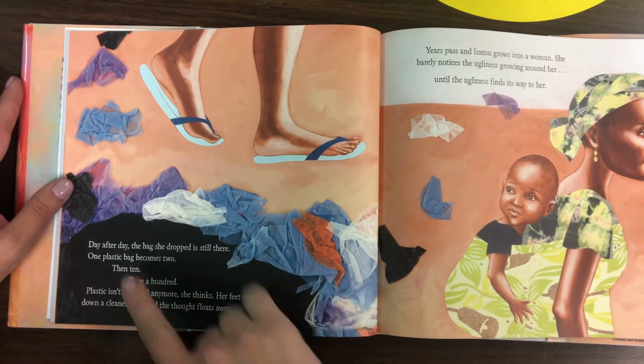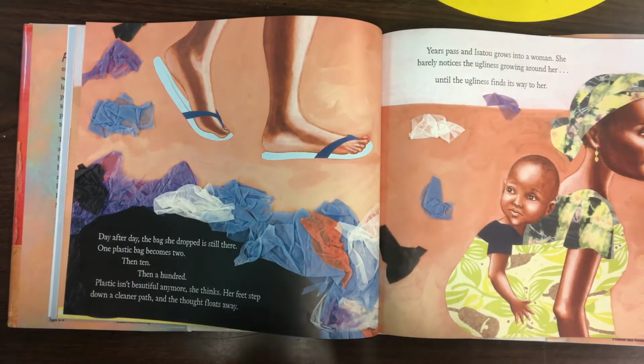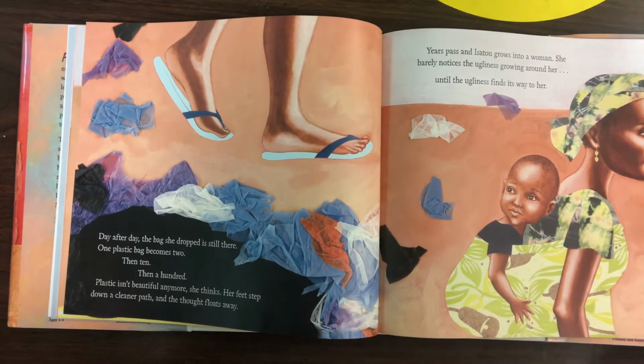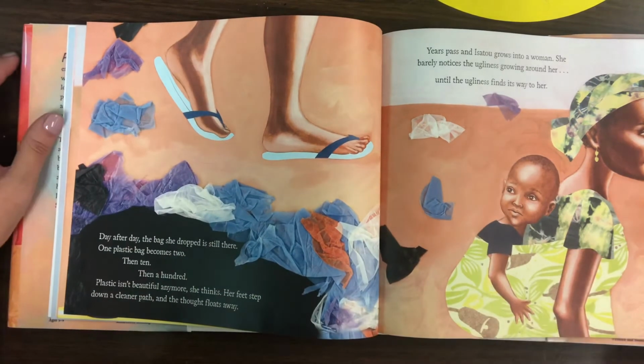So she's starting to notice, look at all this plastic that's gathering, and something she thought was really beautiful to start with, she's starting to think not so beautiful anymore because everyone is just dropping them on the ground.